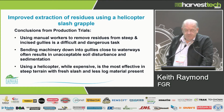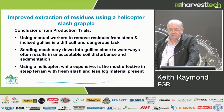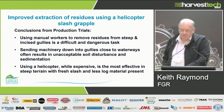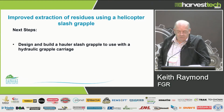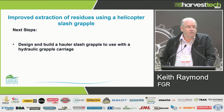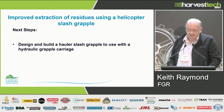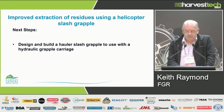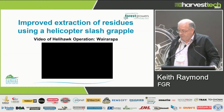This trial basically showed that the helicopter slash grapple that was designed, built and trialled by Heli-Hawk Limited was pretty well matched to the task required and the size of the helicopter that was used. You could have a bigger grapple with a bigger helicopter, but then you'd be into higher cost. So really the next steps from that was to start to look at, can we design and build a hauler slash grapple to use with the hydraulic grapple carriages that are pretty common in harvesting these days. That's one idea where a slash grapple could be attached and detached quickly, so it would be more cost effective than using a logging grapple to try and pick up slash. Now I'd just like to show a quick video of the operation, and then we can take some questions after the video.